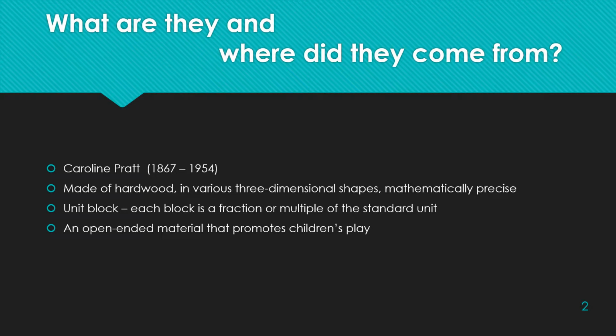A little history. Carolyn Pratt is one of the grandmothers of early childhood education. She focused on studying children directly, watching what they said and did. She wrote a book titled I Learn from Children, a radical concept back then. Children were expected to be seen and not heard, and most people believed that children knew absolutely nothing.